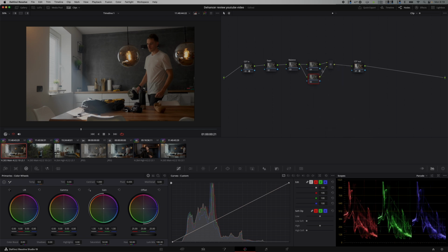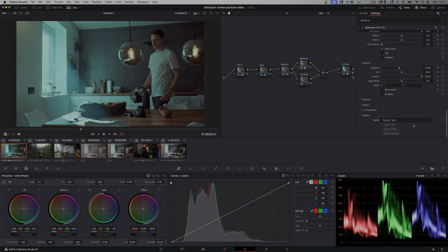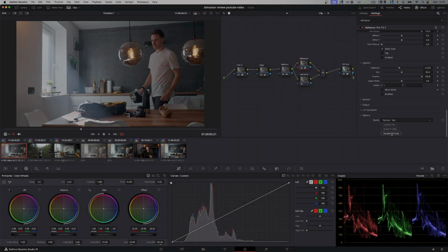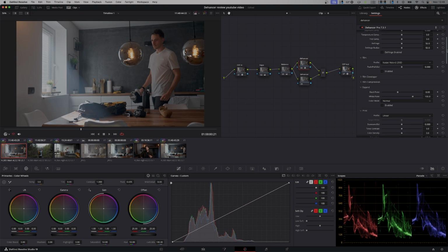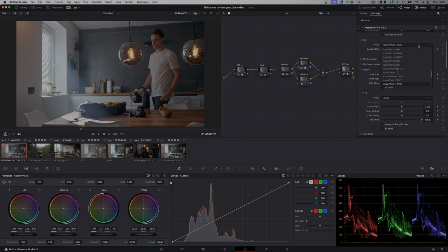After these nodes, I make two parallel Dehancer nodes for better control. I always start with disabling all the tools and setting the quality to high. Then at the top of the page, I set the correct source color space, which is DaVinci Gamut. The next step is to choose our film negative. As you can see, there are many options, but for now, let's stick with the Kodak Vision3 250D.